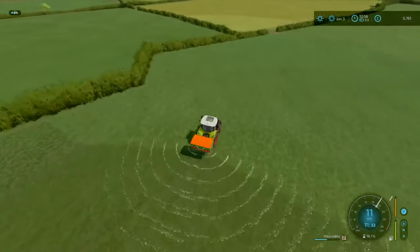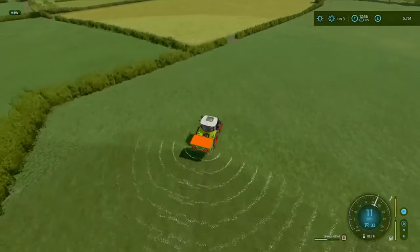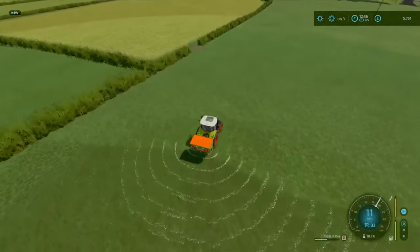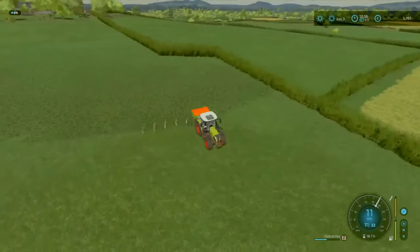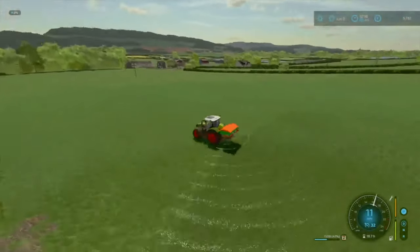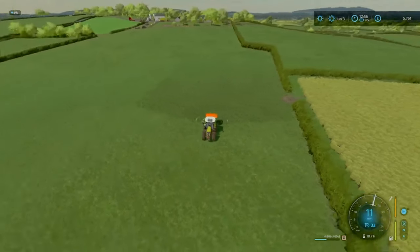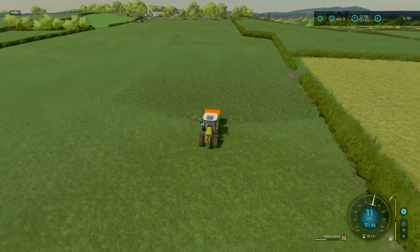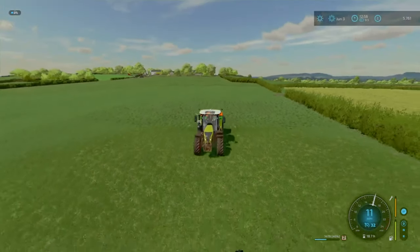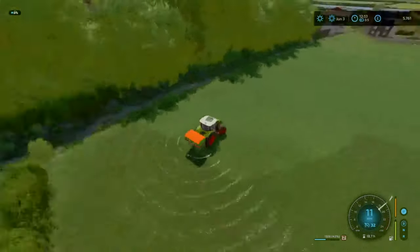So 127's by a store up there, so we're missing the edge bits. We'll go over them afterwards. That's just for now to get the main width done. So yep, we'll work on this, get some of these contracts done, and then we'll see where we stand afterwards.